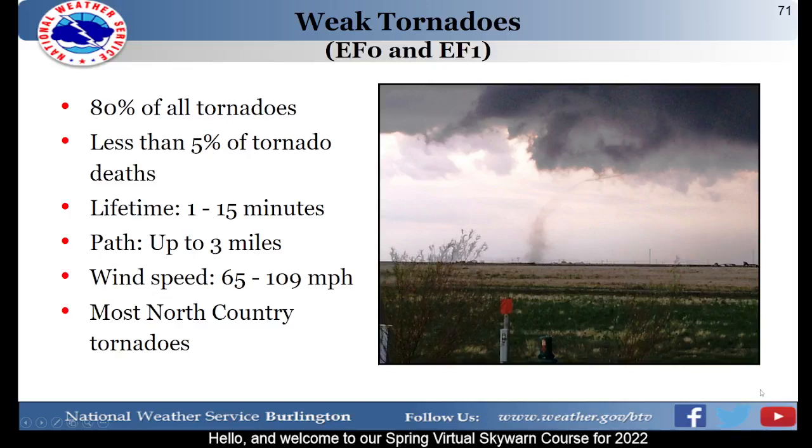Now, each of the designations, weak tornadoes, EF0s and EF1s, comprise 80% of all tornadoes in our database. Of course, these numbers are a little old. I haven't seen some of the new numbers yet. They're probably out there, but I might need to do some hunting. I imagine it's roughly still accurate to today.